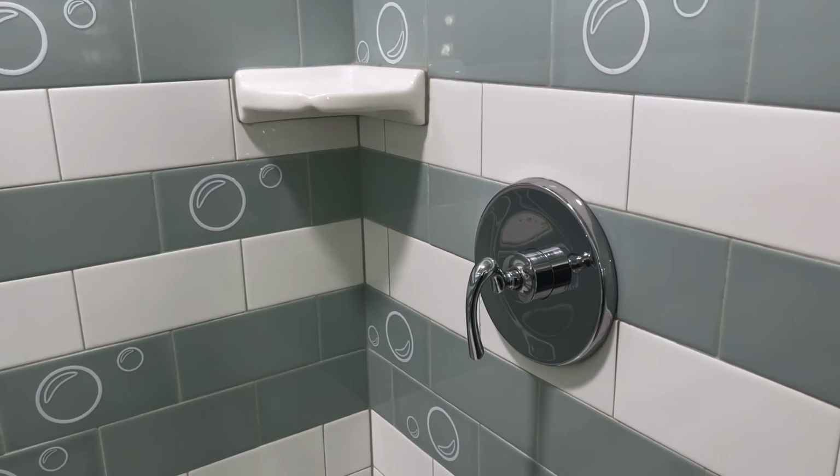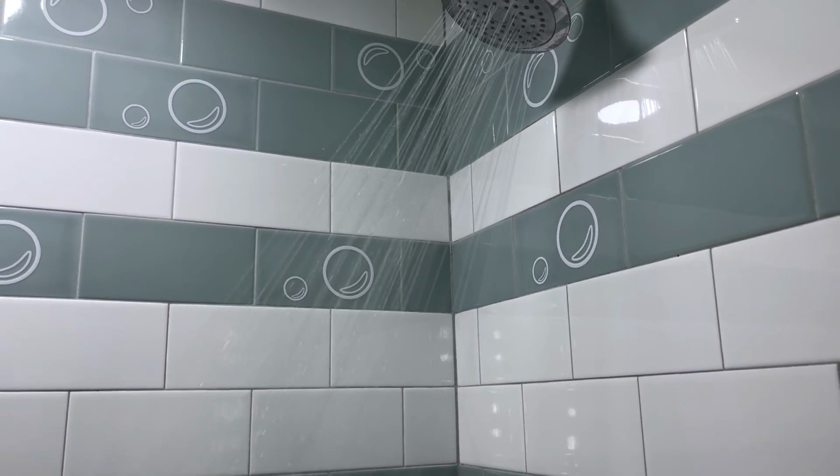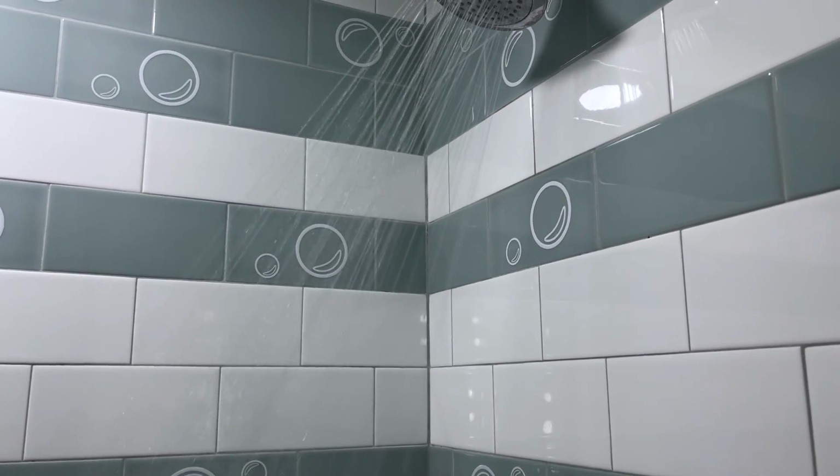And let's check the water pressure. The other showers were way better. This is much weaker. I would give this like a 5.